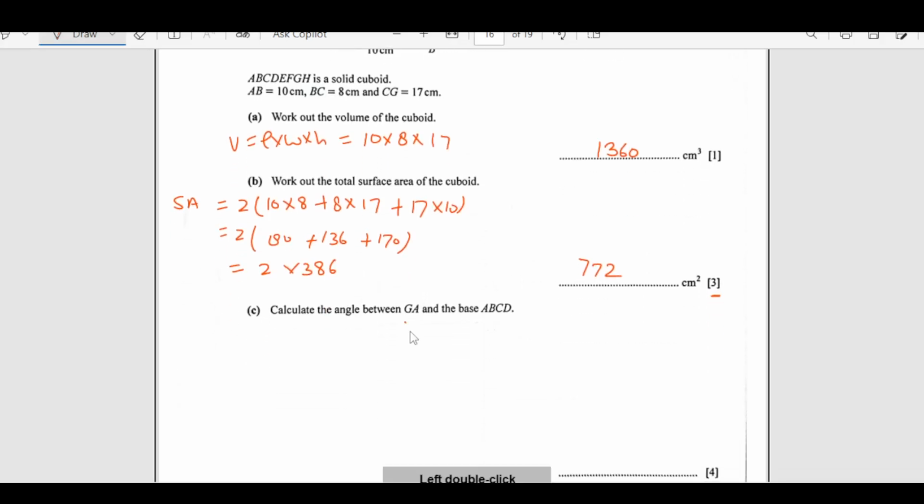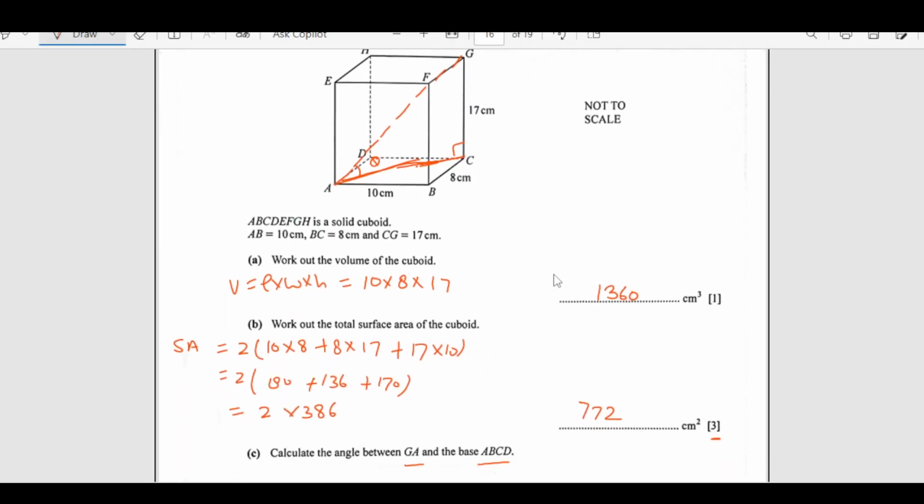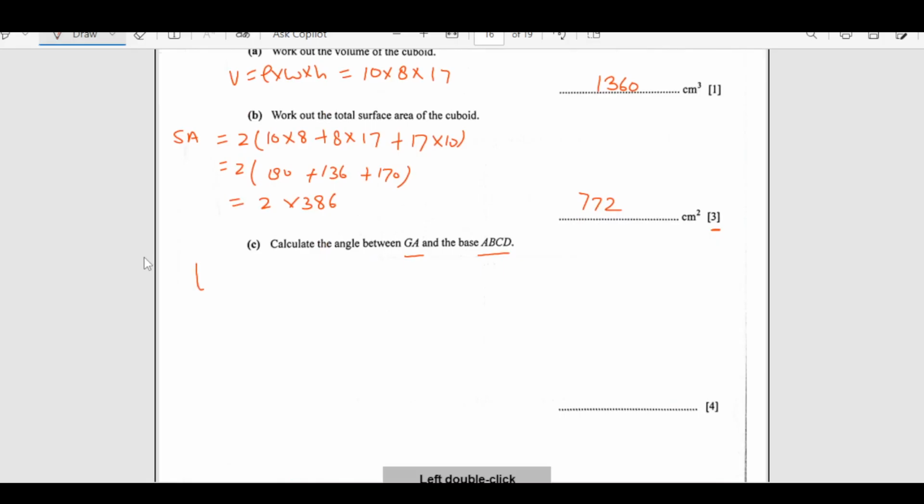Calculate the angle between GA and base ABCD. So GA, ABCD is here, let me try to make the line here, CG, and let me join this one here to AC. This line, we are looking for this angle. As you see, this is going to be a right angle, so we can use tangent theta is equal to opposite over adjacent. Opposite is 17 over adjacent.